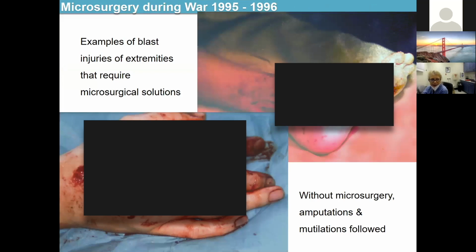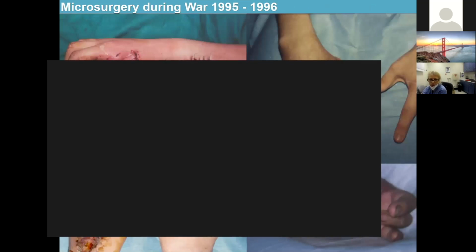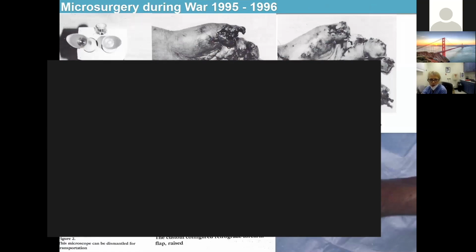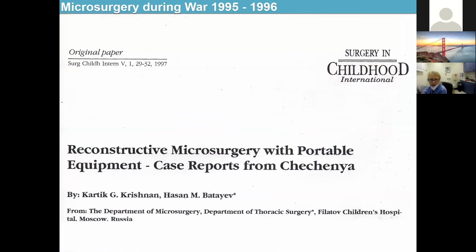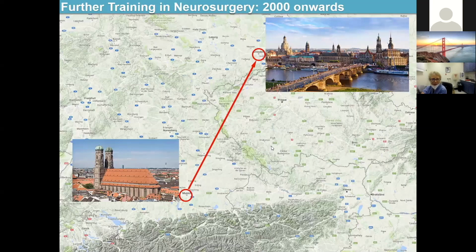So here is some example of blast injuries of the extremities that require microsurgical solution. And without those solutions, the patient would be amputated or mutilated. Dr. Krishnan has a lot of experience looking at this type of lesions and refining this type of procedure. Very early on he has already published on reconstructive microsurgery with special equipment. Then finally his interest for neurosurgery started there.